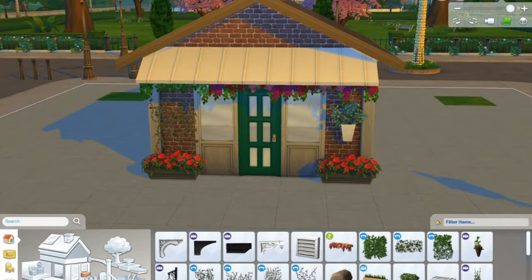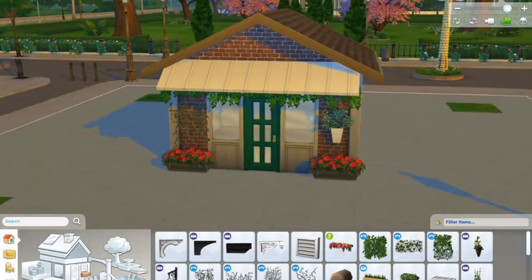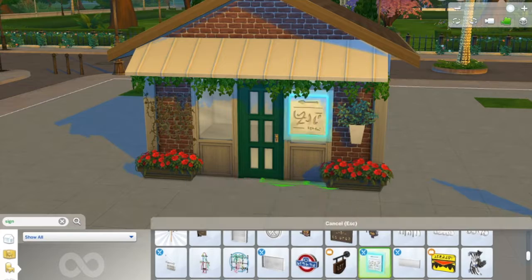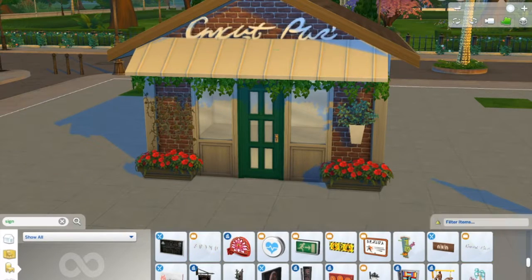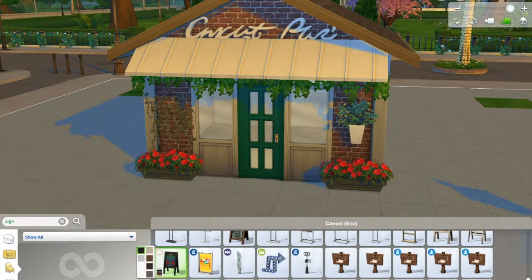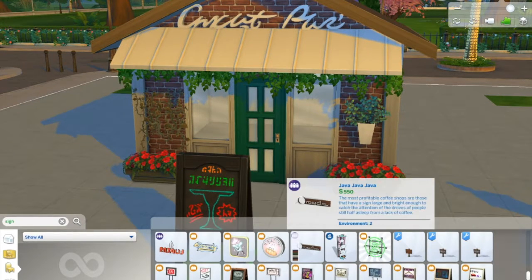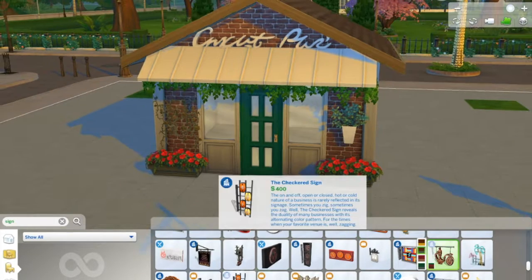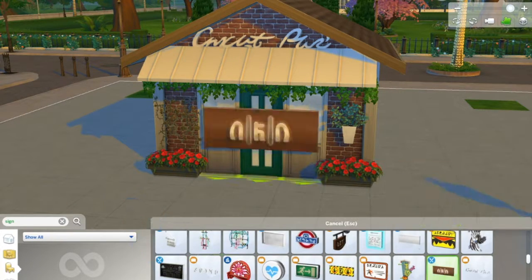You can see I've been doing this thing with those flower pots that normally hang under the windows. I've been using them on the ground as regular flower pots because I feel like that looks nice, and it doesn't really look like it's meant to be only hanging on the window. It works on the ground as well. And then here I was just finding more things to decorate the outside with.